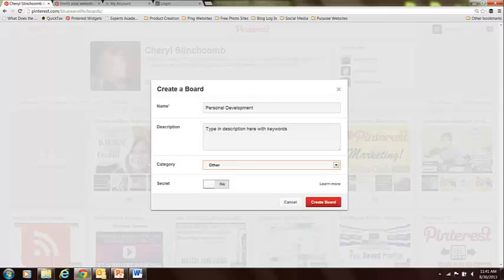You can do a secret board, which I'm not going to talk about right now, but a secret board, if you clicked on, it's not working. You should click on no, this will slide over and it will show red yes, and then when you hit create board, no one will be able to see it but you until you make it go live. So I'm just going to create this board.